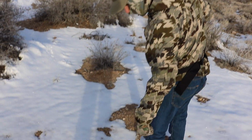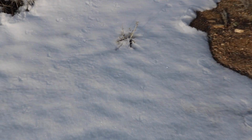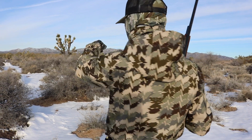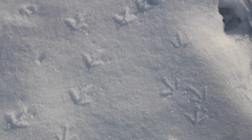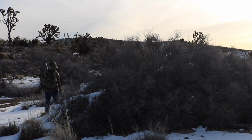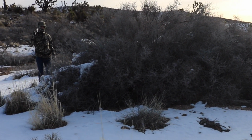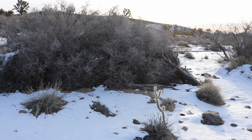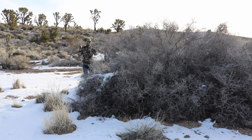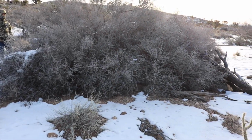Look, you can tell there's quail in the area whenever you see their tracks. There's quail tracks everywhere right now. Quail right there. I think I heard one in here. Oh, they're in there. You hear them? Yeah. It's not quail season, guys, but we're going to show you how these quail do it. We heard them. We saw their tracks. Now they're in here.